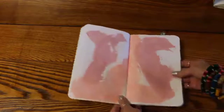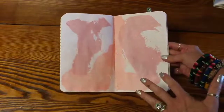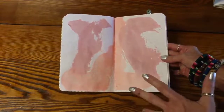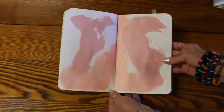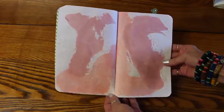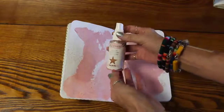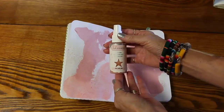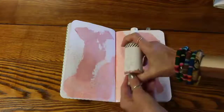Okay? I'm just going to flip through this and let you see. I don't know if you can see this. When I did this particular one with the paints, it was like, oh my gosh, it was not good. I did not like this page at all. But if you can see it, if I move it around, I did those two paints because I had them to use up. And then the other thing I added on top of them was this Heidi Swapp Color Shine in the color Blush. And I sprayed this on them.